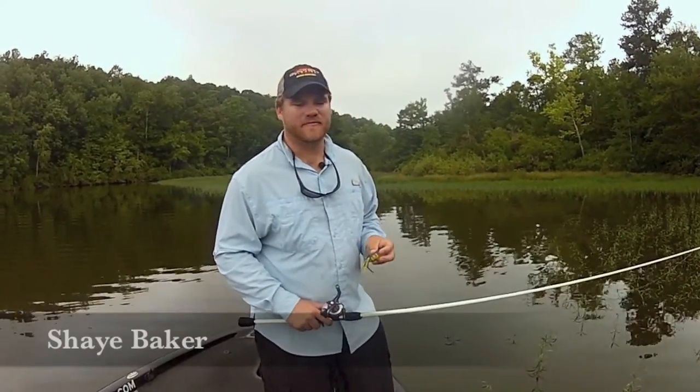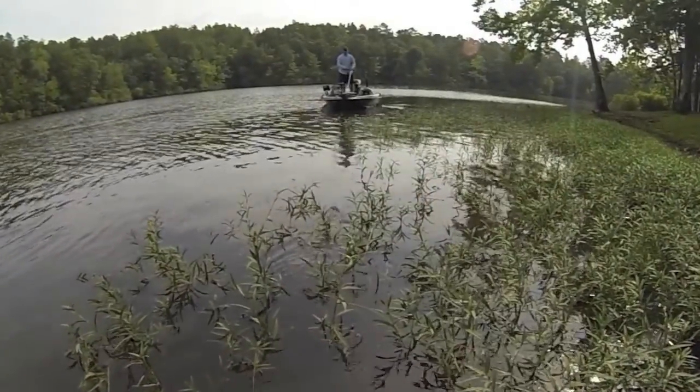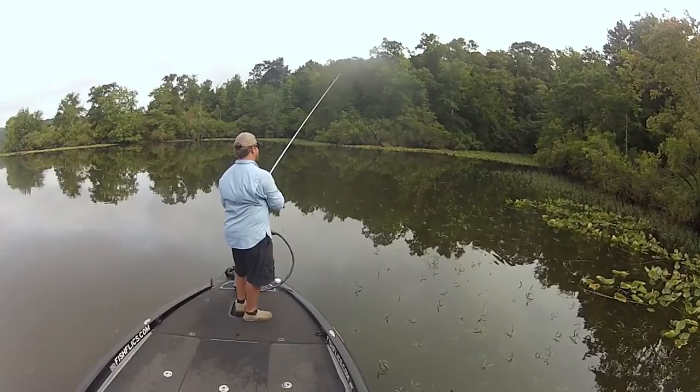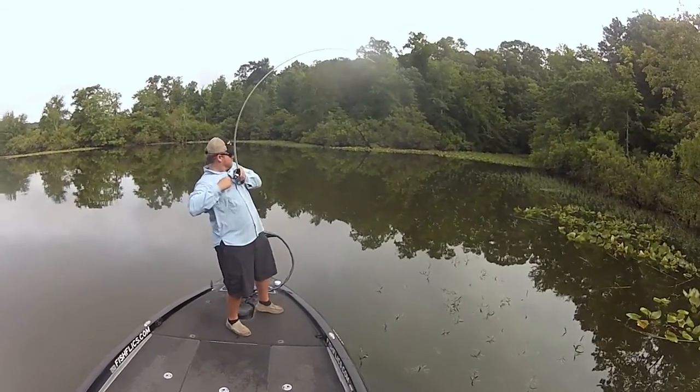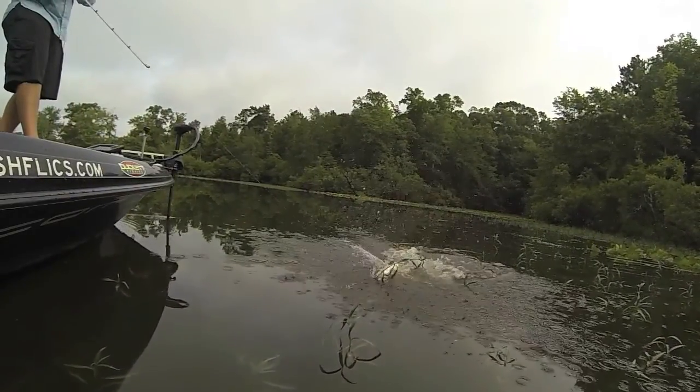So let's talk a little bit about frogging. Whenever I'm frogging in vegetation like this, it's kind of standing grass, gator grass, a little taller stuff, I like to scoot a frog along. I don't really like to walk it as much. You hear a lot of guys talking about walking a frog, and that's a really important technique and an important part of frogging, but it's not the whole deal.